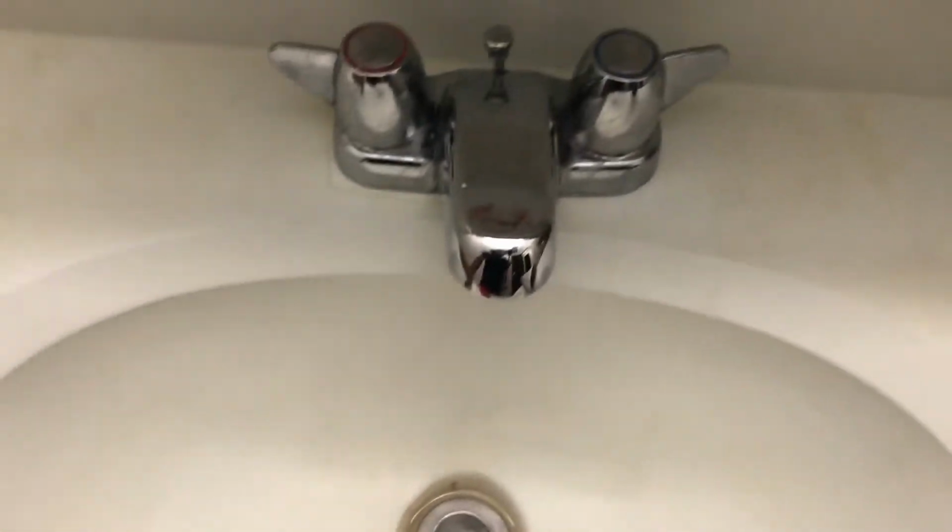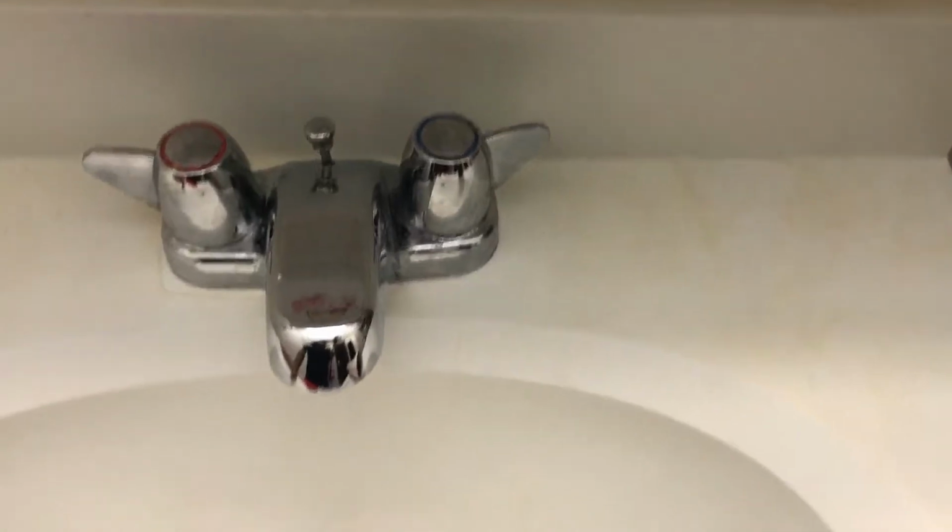So anyway, let's get to the actual purpose of this video. This is my sink. It has stains on it, but it was like that when I got this place. I really don't like it because it just looks dirty. No matter how many times you clean it, this is what it looks like. So hopefully with this little hack that I do, it'll make it look better.